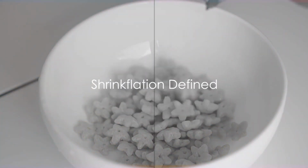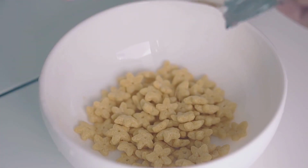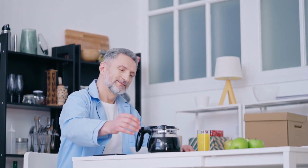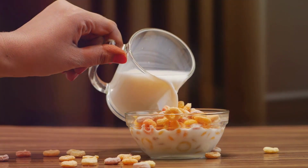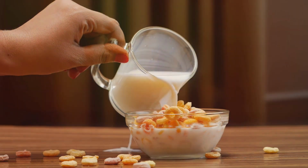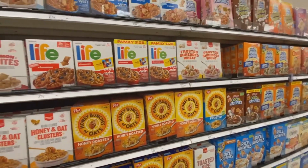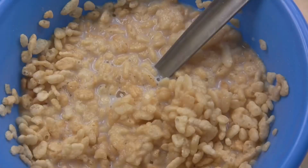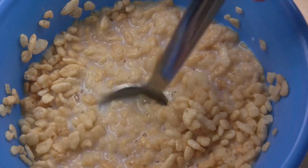This might sound like an abstract concept, but it's a reality that's likely touched your everyday life. Let's take a journey through your morning routine. You wake up and head to the kitchen to pour yourself a bowl of your favorite cereal. But lately, you've noticed that the box seems to empty out a bit quicker than it used to. The box size hasn't changed, but the amount of cereal inside has decreased.